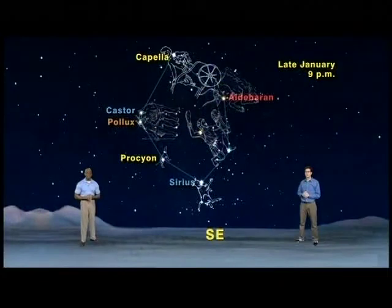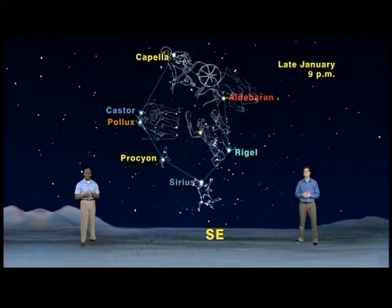The last star in the football is the bright blue star Rigel. This marks the left foot of our buddy Orion and is one of the truly amazing stars in our galaxy. It's around 800 light years away from us and is still one of the brightest stars. It must be huge. Finally, you're back around to Sirius. Congratulations, you've traced the winter football in the sky. Look for it after dark for the next few months.